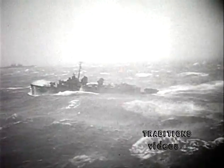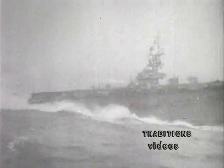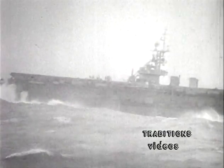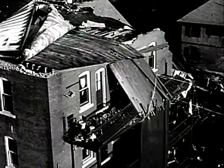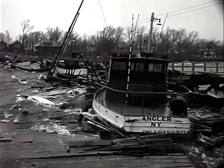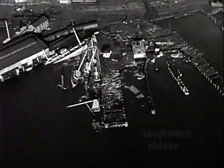The usually calm tropical seas are a mass of furious, violent waves. Waves powerful enough to toss a major warship around like a toy. In 1954, more than 190 lives were lost, and property damage amounted to an estimated $755 million in the United States alone. This in a period of a little less than 4 months.